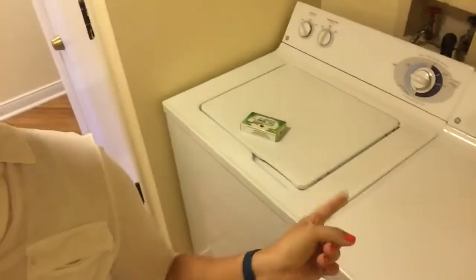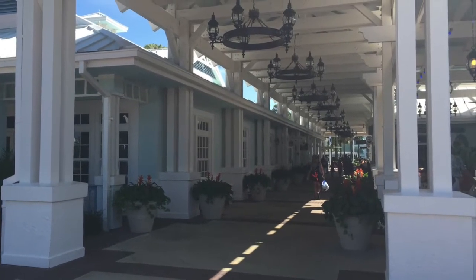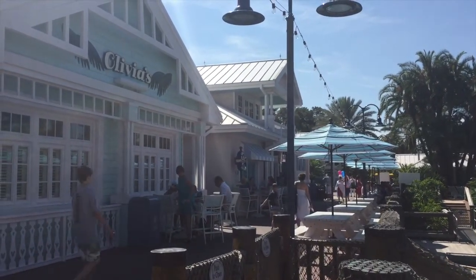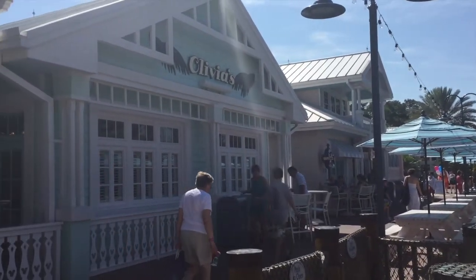Favorite thing about the one bedrooms at Old Key West is there's a full washer dryer, not a stackable. That's pretty cool, huh? Old Key West is laid out where the villas are separate buildings, and then there's a main sort of town center as part of the fictional village of Conch Flats, which is where the main pool and the boat dock and check-in and Olivia's restaurant are located.